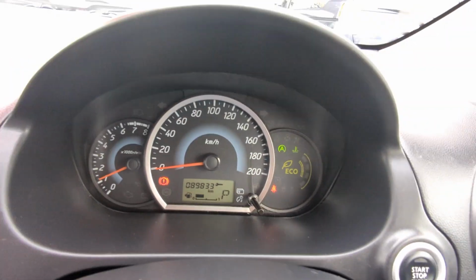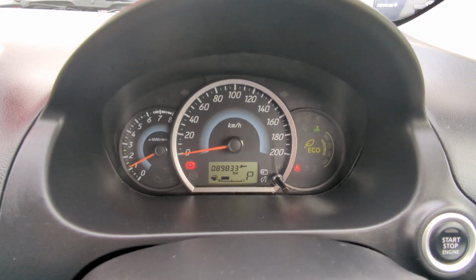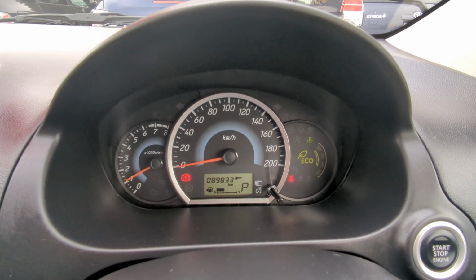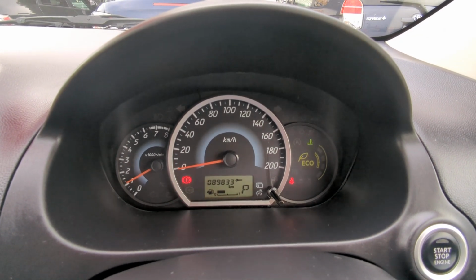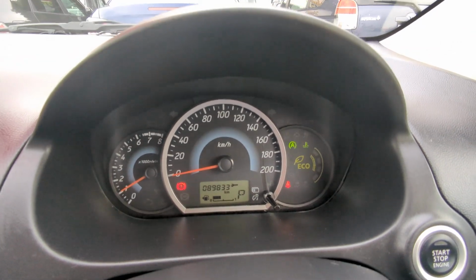But other than that, it's just a very straightforward instrument cluster. Anything pops up on the dash while you're driving, please pull over, find out what it is, take the necessary action, especially if it's red. Anything red, pull over immediately, okay?